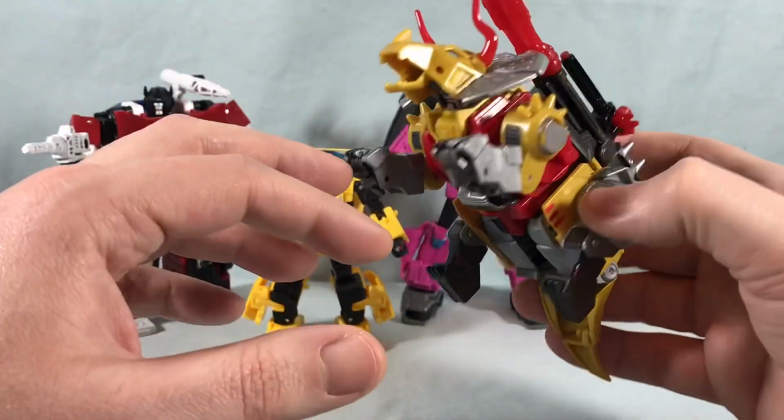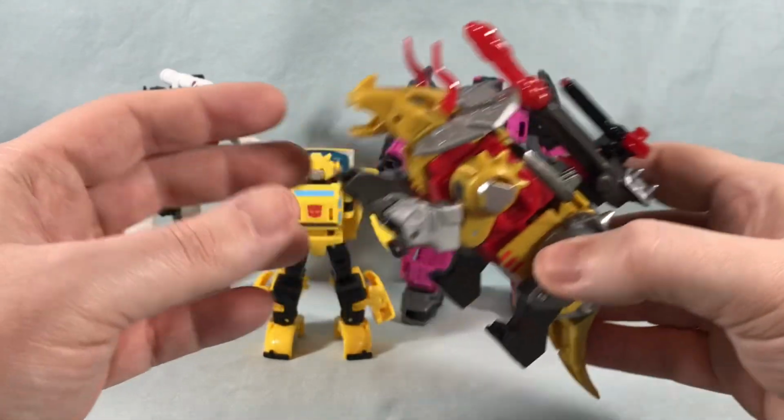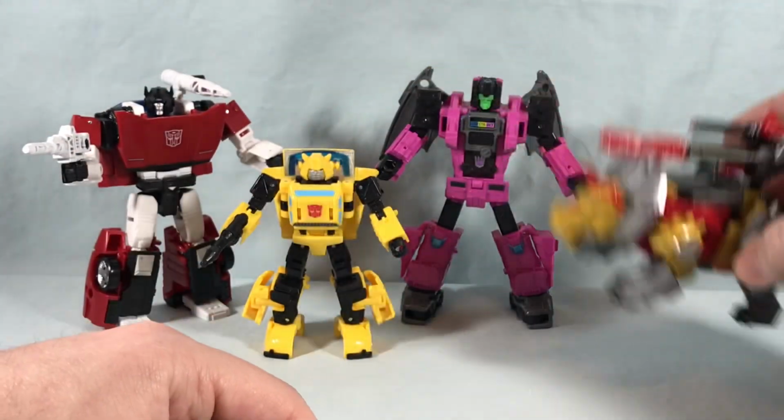It's a really fun transformation. The dinosaur mode, the robot mode all look really great. Really nice accessories. I definitely recommend picking this one up.